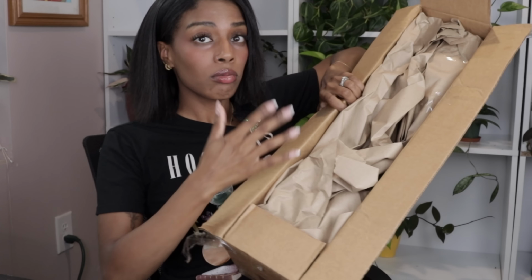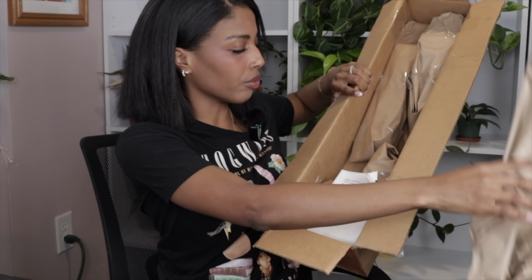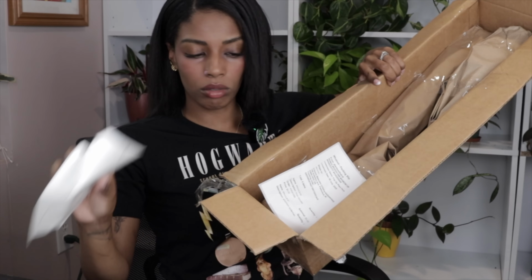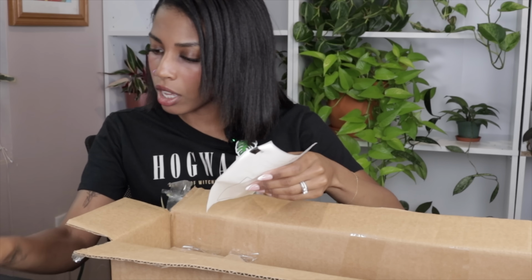So far, so good. Packaging looks secure. Nothing looks crazy in here. This is just my little receipt, which I will put aside. It says, "Package with love" by Spruce Willis. Thank you, Spruce Willis.